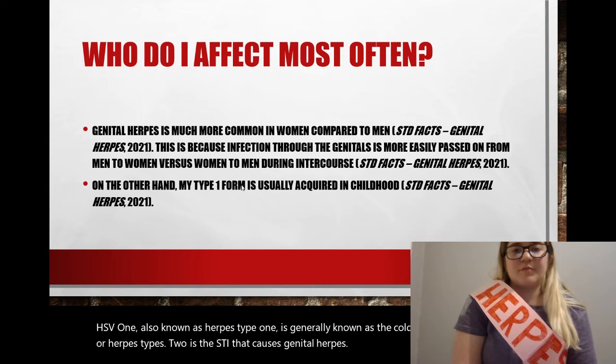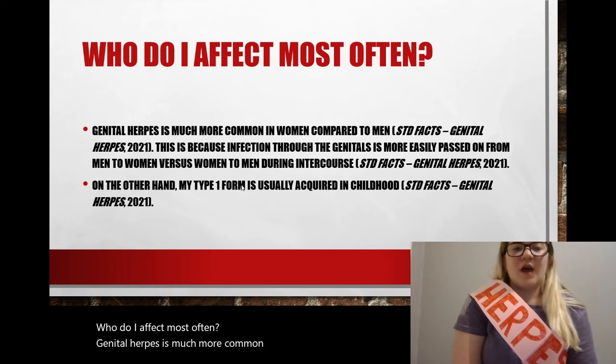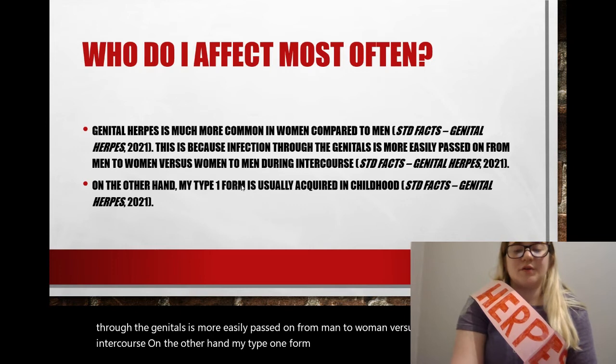Who do I affect most often? Genital herpes is much more common in women compared to men. This is because infection through the genitals is more easily passed on from men to women versus women to men during intercourse. On the other hand, my type 1 form is usually acquired in childhood.